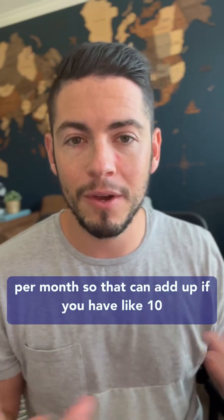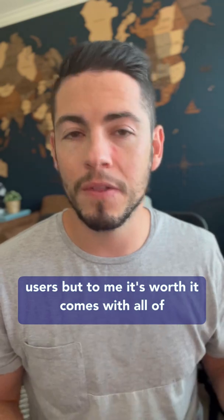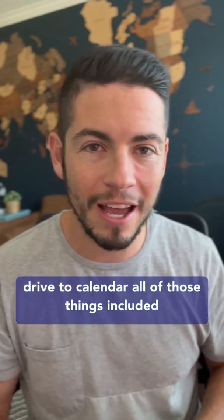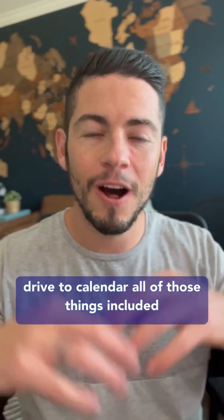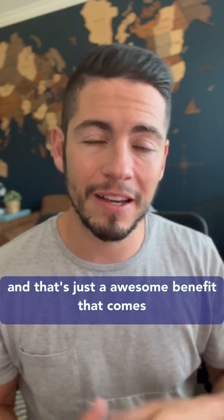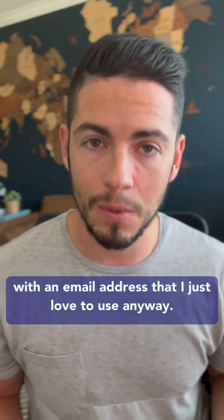So that can add up if you have like 10 users. But to me, it's worth it. It comes with all of the Google Suite functionality, from Drive to Calendar, all of those things included. And that's just an awesome benefit that comes with an email address that I just love to use anyway.